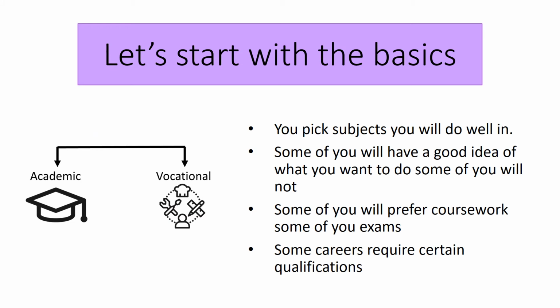Now, some general advice. We always recommend that you pick the subjects you think you will do well in. People will judge you on how good your grades are in those subjects. So a good idea is always to think about what you're good at, what you enjoy, and that will tend to sort out some of the questions that you might have in your own head. Some of you will have a good idea of what careers you want to do. Some of you will not. It doesn't matter at this stage.